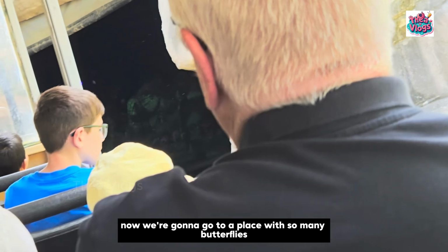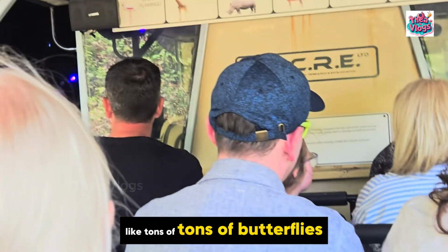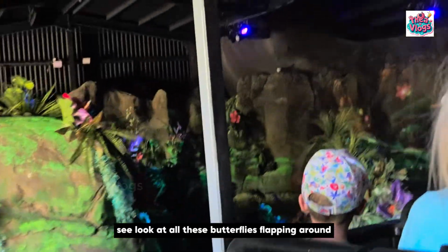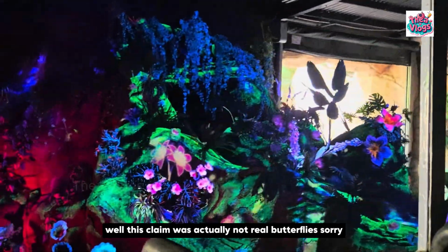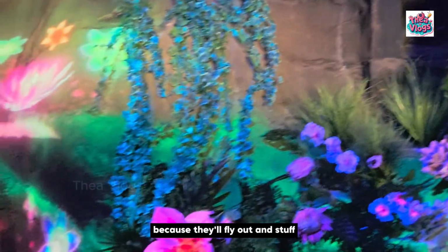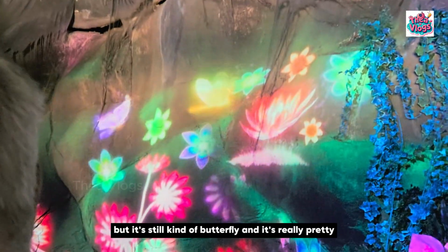Now we're going to go to a place where there are so many butterflies, like tons of butterflies. See, look at all these butterflies fluttering around. Well, this one was actually not real butterflies, sorry. Well, they're still pretty cool when we're going inside it, like a big tunnel. They're not real butterflies because they'd fly out, but it's still kind of a butterfly, and it's really pretty.